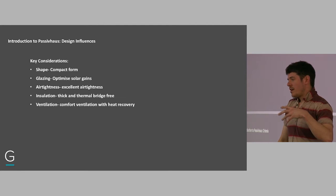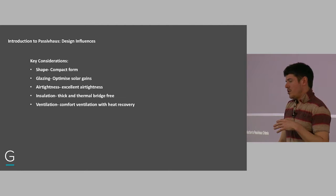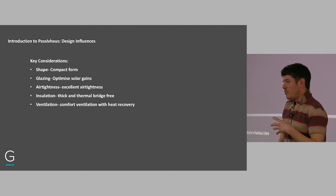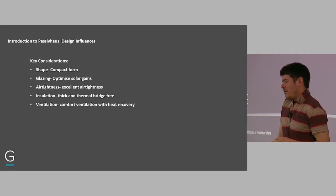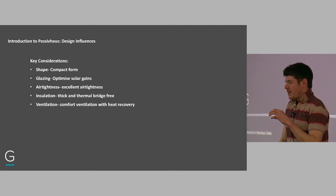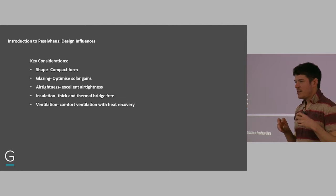That the building regulations, certainly for domestic stuff in the UK, aren't addressing well enough, and we're building up a lot of issues that are going to come back to bite us pretty soon. So Passivhaus is definitely not the same as the passive solar houses from the 70s.